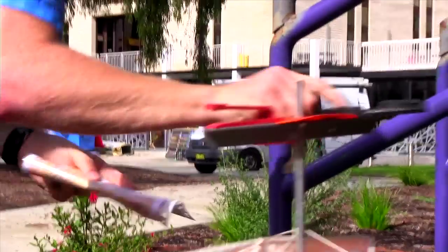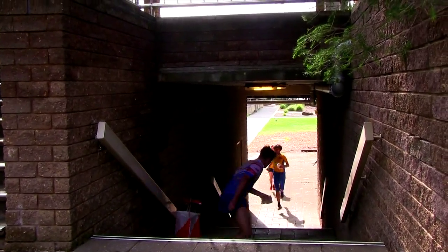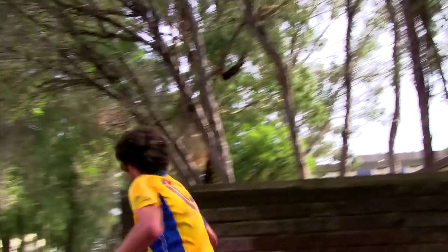Sprint orienteering courses are more compact and every second counts. Which way you go around a building or tree may make the difference between winning and losing. So think quick and run fast.